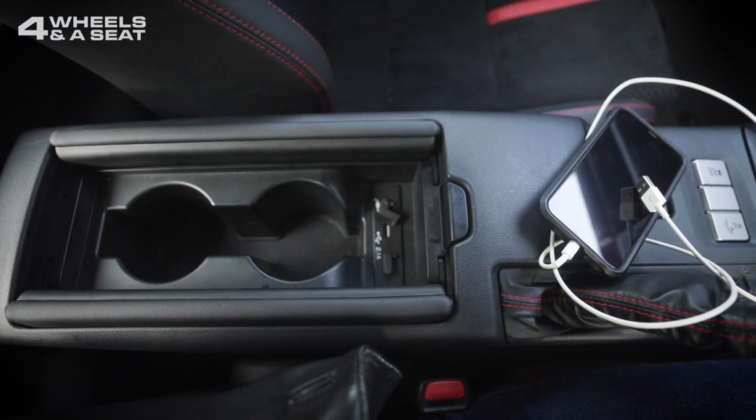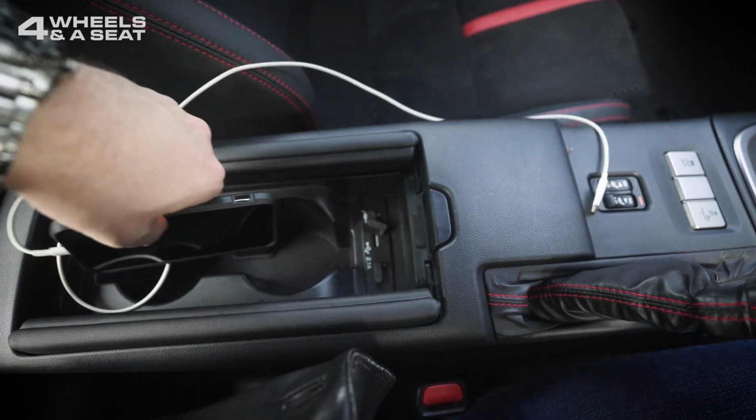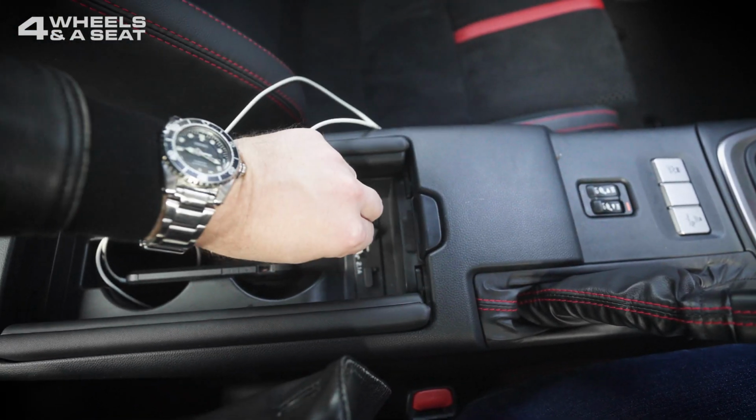But the only problem with this setup is that there's room for two cups there, but then you have nowhere to put your phone. So if you've got two cups in here, good luck finding anywhere to put your phone. You might need to rest it on the seat here or something like that.